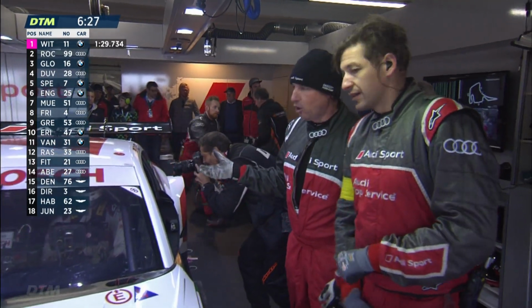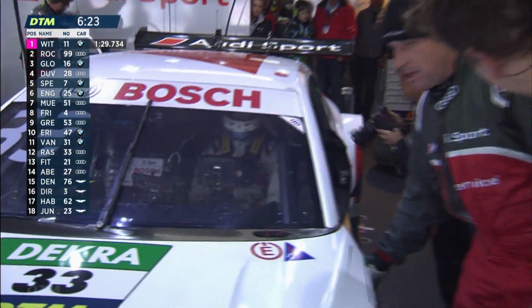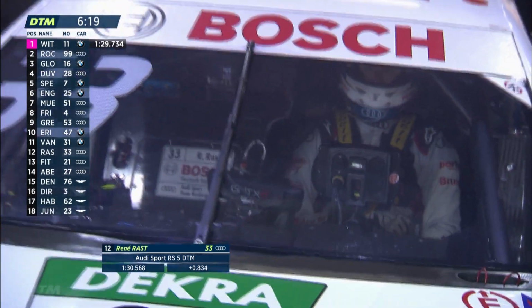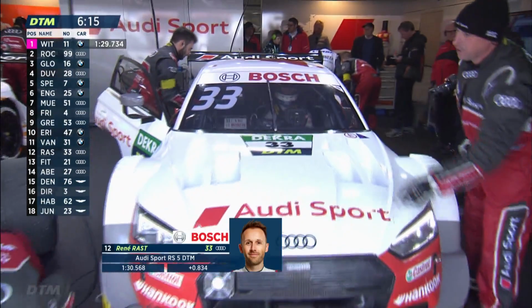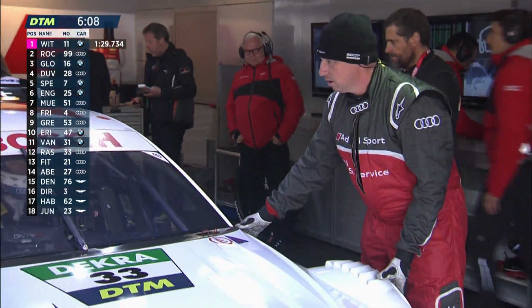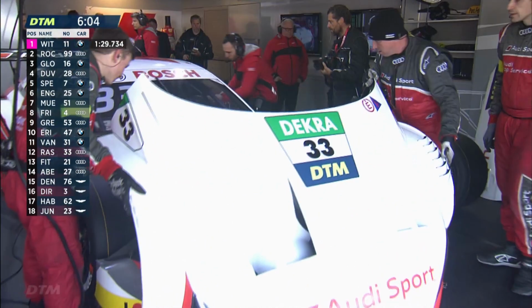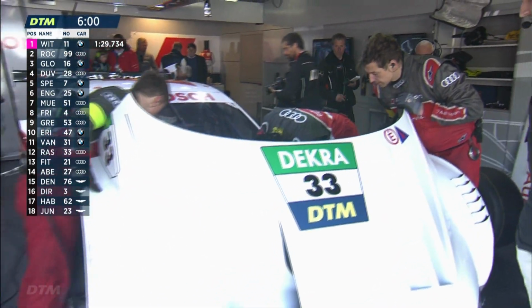Now, it begs the question whether it is oil from René Rast's car or whether it was from a car in front of him. So was that seeping out from the bonnet area? You can see the engineers, they're in no hurry to remove the front end of the car, or are they? Yes, they are. So whether there's some seepage from somewhere in the car, the engineer's looking at it right now.